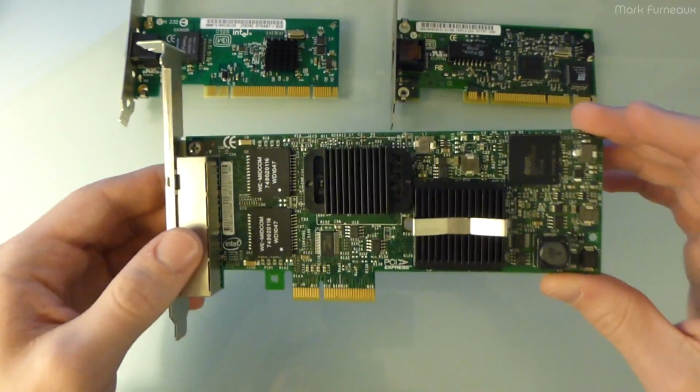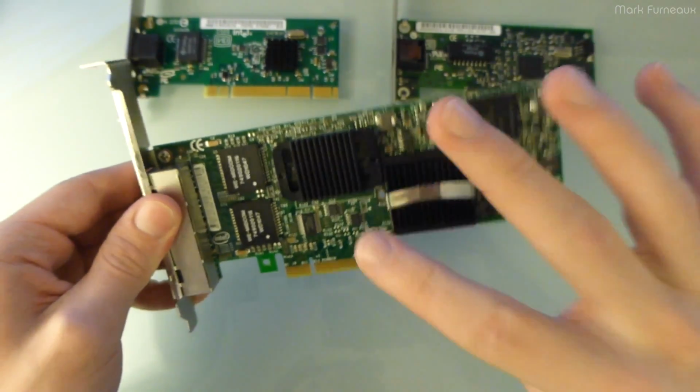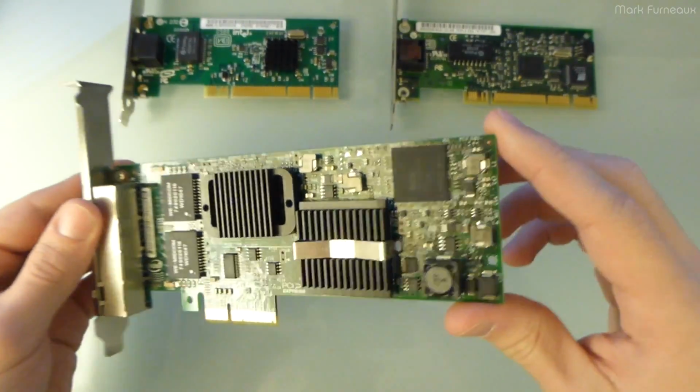And all of these will have, you know, sequential MAC addresses. They'll all have the same driver. They'll all be using the same interrupts. That's my idea. Now this thing, just a quick look.